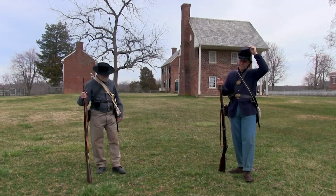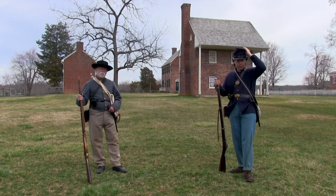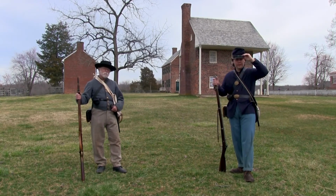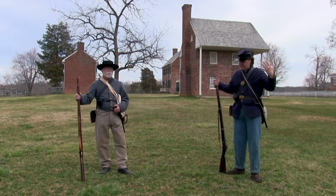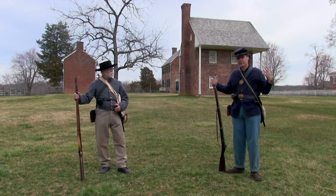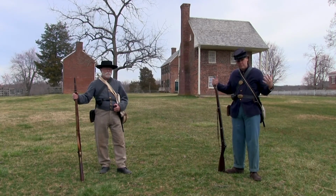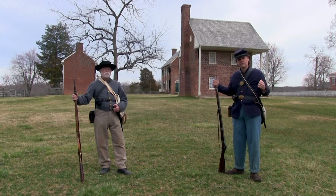What's that cap you're wearing? The cap I'm wearing, this is a forage cap, to transition to our uniforms. This is standard issue for the Union Army, the federal soldier that I'm portraying here. Throughout the entire war, there were soldiers wearing this here at Appomattox. It is kind of a floppy cap. It provides very little protection from the sun, but the U.S. Army being more regulated than the Confederate, this is the hat they expected soldiers to wear.